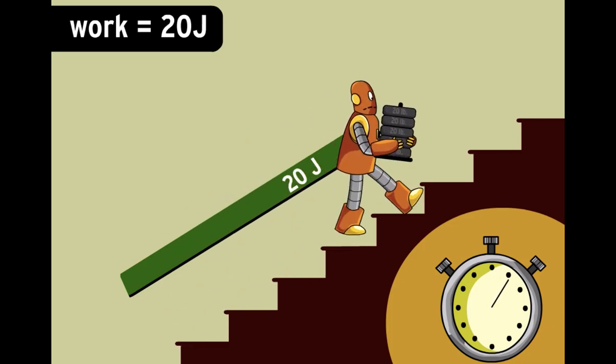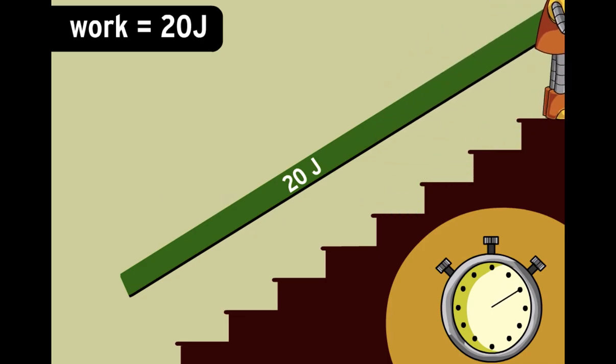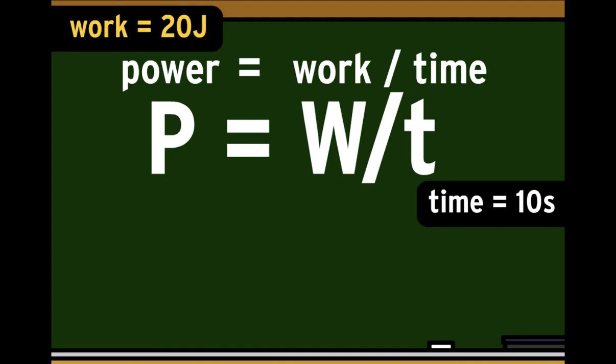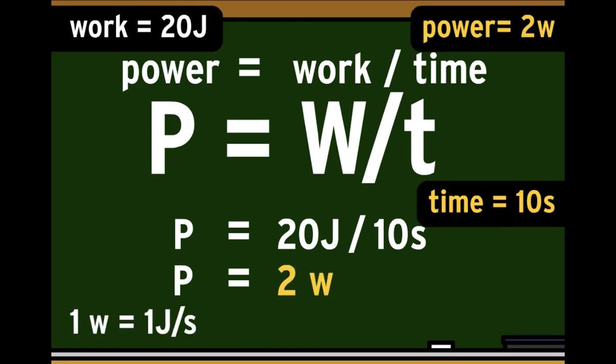So let's just say it takes you 10 seconds to carry the weights upstairs. You're doing 20 joules of work in 10 seconds. That's 2 watts of power.